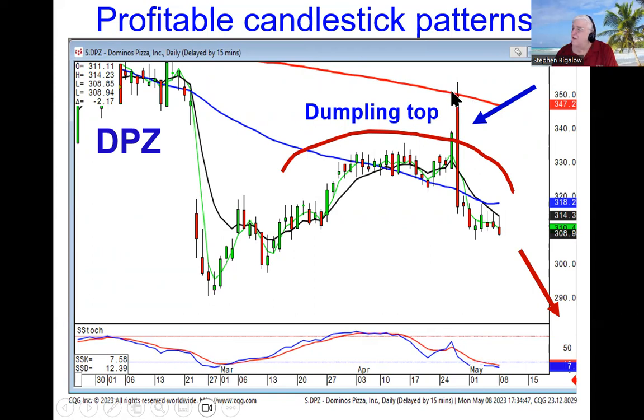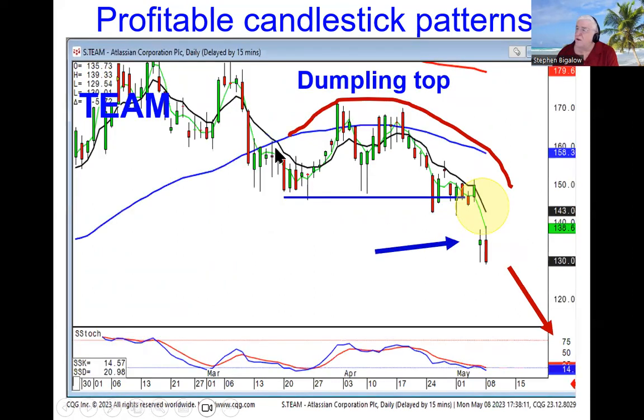Domino's Pizza, you can see where they opened on earnings day, right smack dab on the 200 and did a huge bearish engulfing signal, making this dumpling top more indicative that the sellers are in control as long as you're below the T line. This is basically what puts the probabilities of every trade you put on in your favor, knowing what investor sentiment is normally going to do.